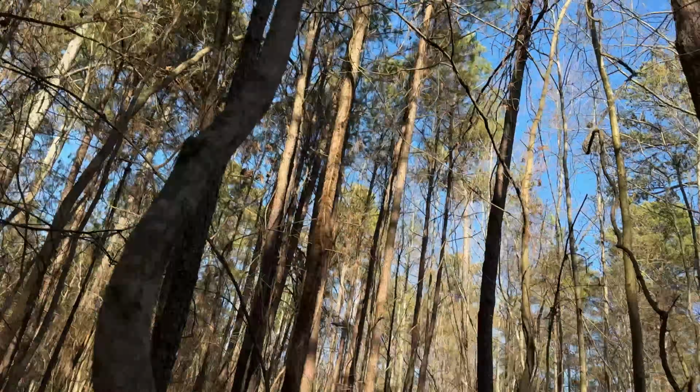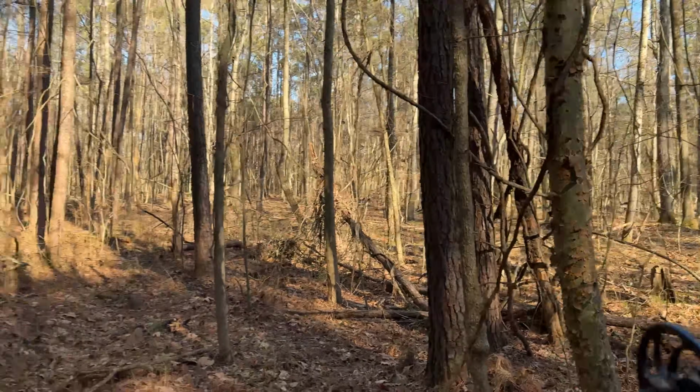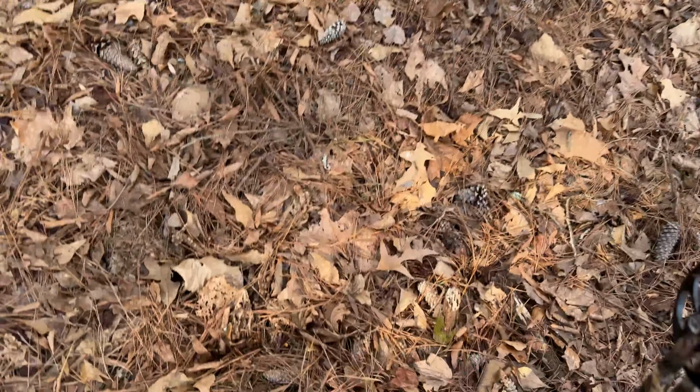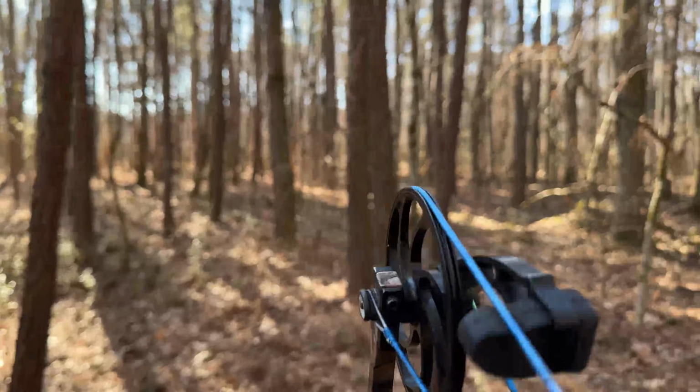Here's a trail running parallel with these pines here on this edge. Came from that direction where it was open, and got a trail coming through. You can see punch holes and leaves. It's kind of soft, kind of cutting over back this way towards private.